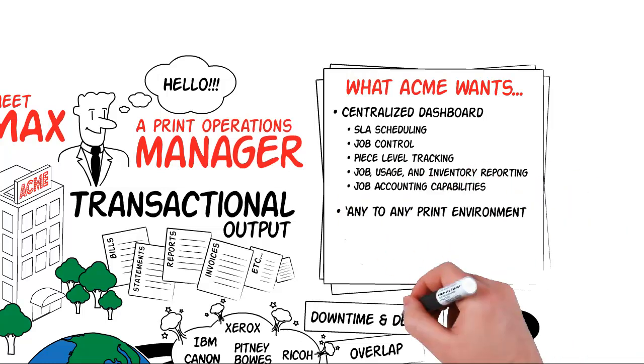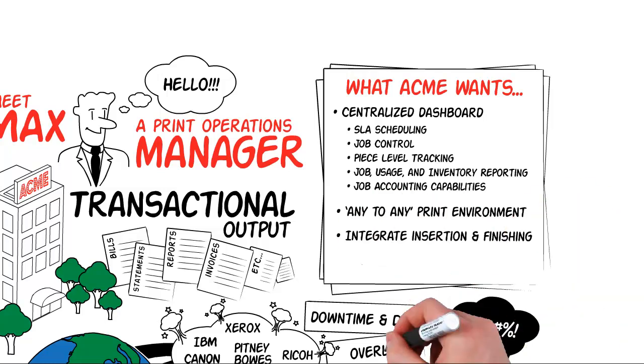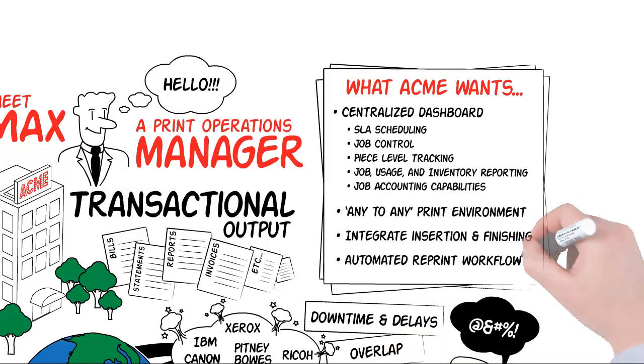Other requirements include developing and supporting an any-to-any print environment where any job can print on any printer, integrating Acme's insertion and finishing equipment, also implementing an automated reprint workflow.